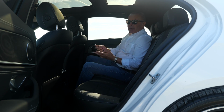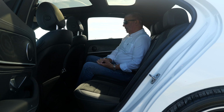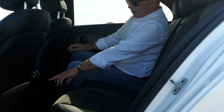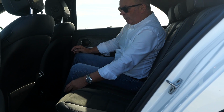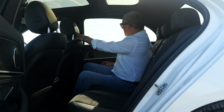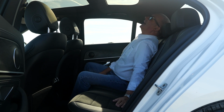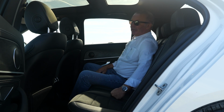The sound system is really good too, so it's good being a passenger if you like music as well. In the back here there's a little ashtray compartment and also a 12-volt power socket. So everything the passengers need. It's got rear child locks too, in case I forget to mention.